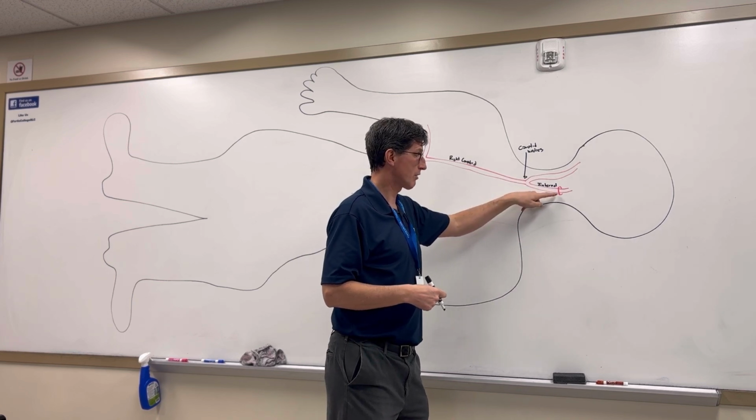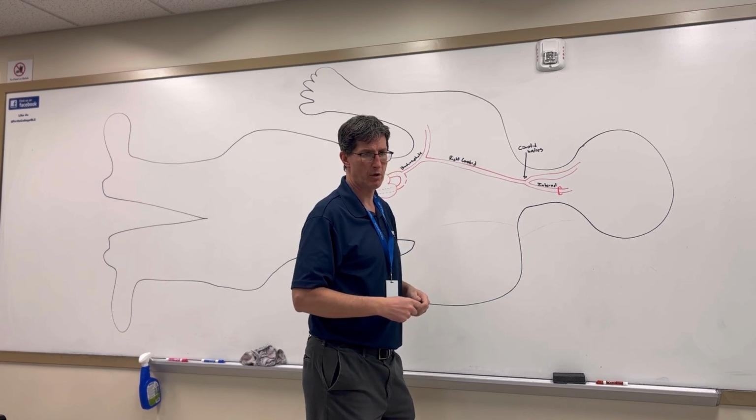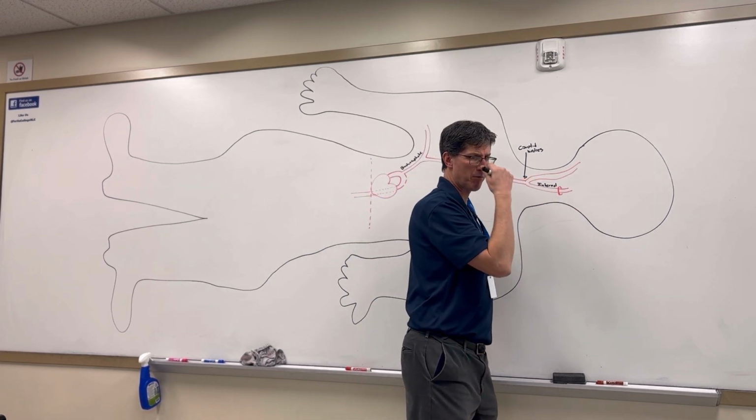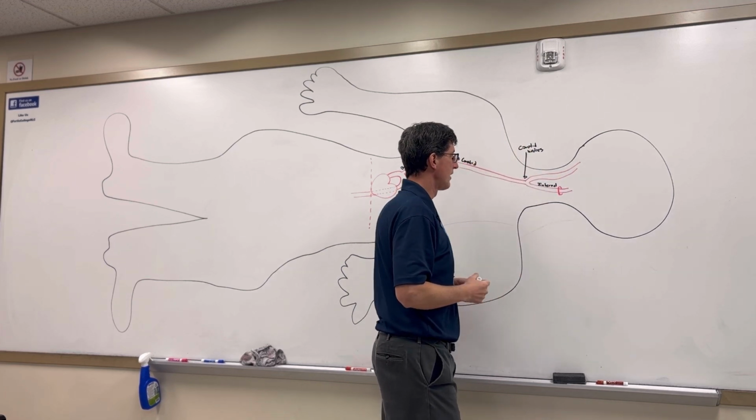So it goes up, it goes to the carotid canal, and then it enters and joins with what's called the cerebral arterial circle, or the circle of Willis, which forms a circular function around the base of the brain, and then branches come off and feed the brain in different places.